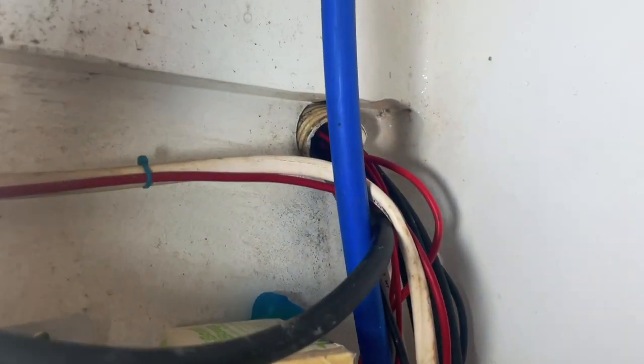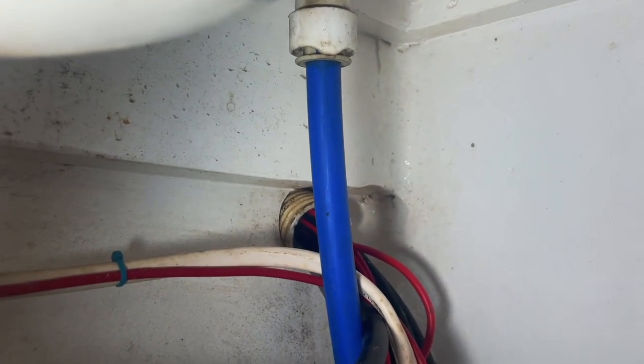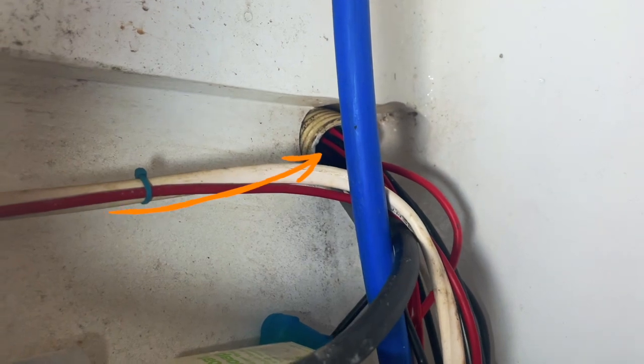We followed it in the bathroom, and basically a lot of water is coming through this hole, which is a pre-existing hole in the boat. So we don't have a hole in the boat. So let's go to the other side of this hole in the cockpit.